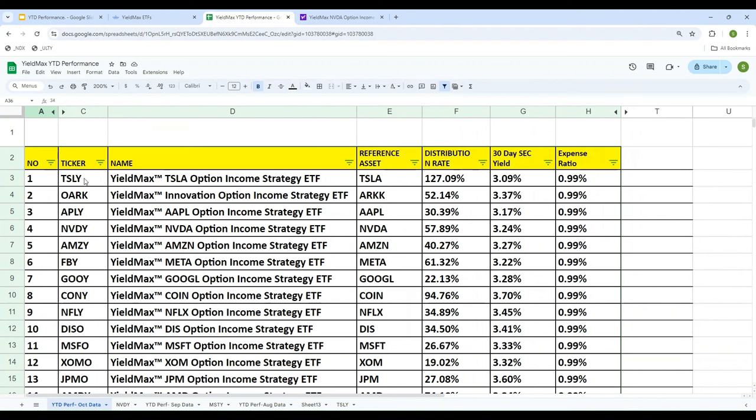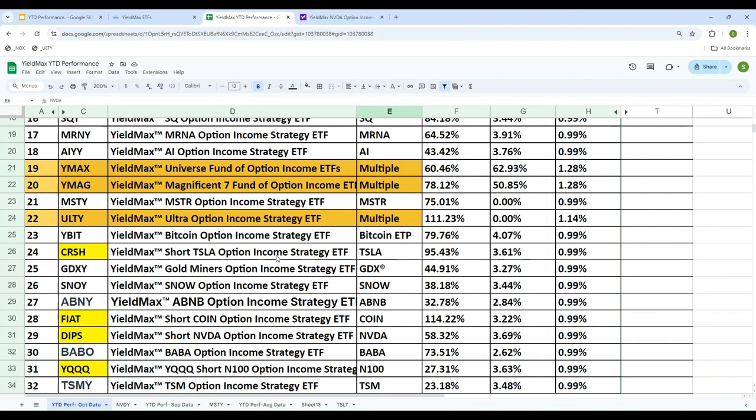Every single one of them, if you look at it, is a single-stock ETF. What that means is for Tesla, the reference is Tesla. For NVDY, the reference is NVIDIA. But there were some new ETFs that were added. The ones highlighted in dark yellow are not single-stock ETFs. They're multiple, like YMAG is for the Magnificent 7, and ULTY, which is another popular one, is actually multiple stocks. You see that the distribution rate is so high, but you will see during my analysis that this does not correlate.